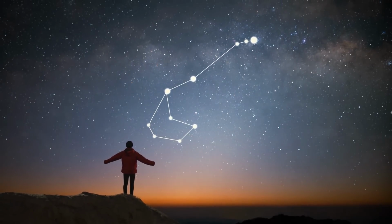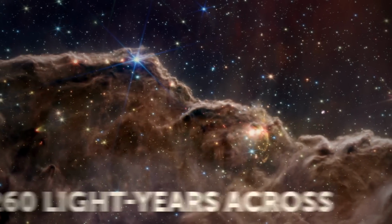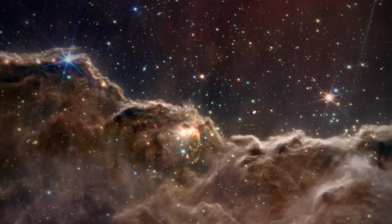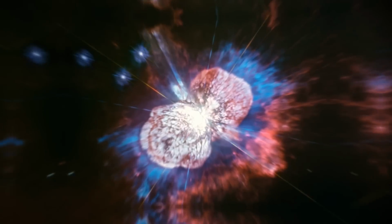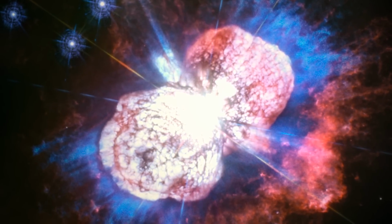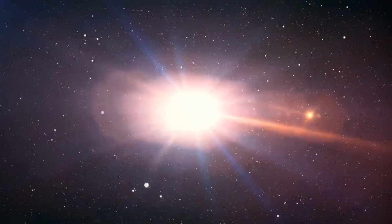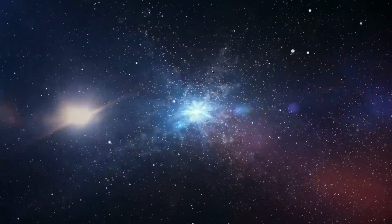It's really huge, approximately 260 light-years across. Massive stars within this nebula are so bright and hot that they create a glowing cloud of gas and dust around them. The Carina Nebula also contains swirling clouds of gas and dust where new stars are being born. The gas collapses under its own weight, becomes hotter and denser, and all this eventually leads to the creation of new stars.